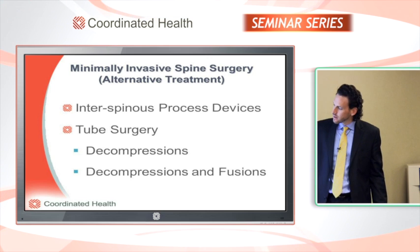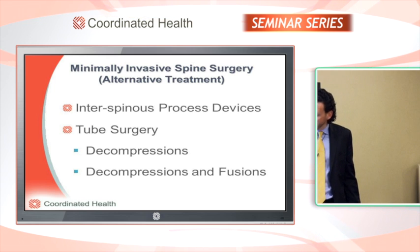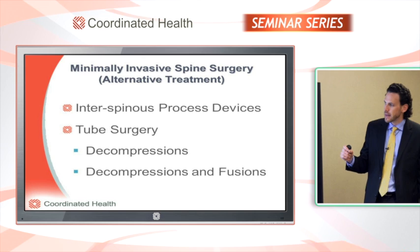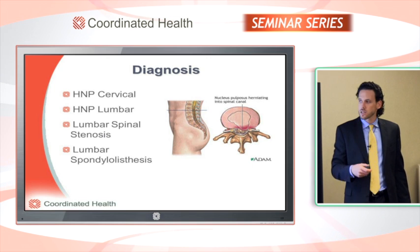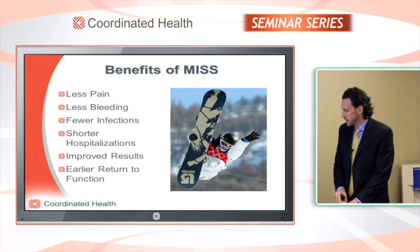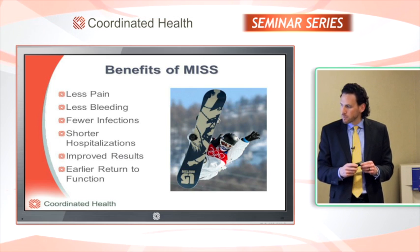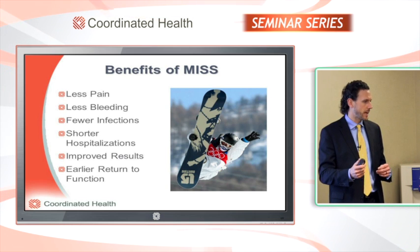And then that being at least successful for some period of time has led to more what I call tube surgery. I think that's the classic minimally invasive surgery. The small incisions done through the tube, the microscope, and we'll go over some of the benefits of that. The diagnoses that can be treated here are disc herniations and stenosis and spondylolisthesis. The benefits of such procedures are less pain, less bleeding, shorter hospitalization. I've certainly found fewer infections because there's less trauma to the body. Improved results, certainly from an earlier standpoint, and then earlier return to function if you're an appropriate candidate.